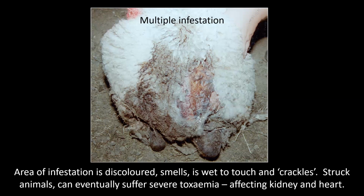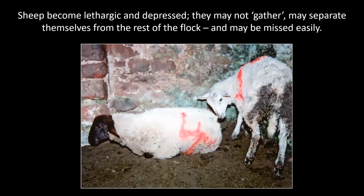So it's the multiple infestations, it's the attraction to the wound of other blowflies, which actually causes a fairly rapid buildup of infestation. And the animals will eventually suffer severe toxemia and fluid loss. The toxemia will affect the kidneys and the heart, and the animal will die. So it's multiple infestation which is the problem.